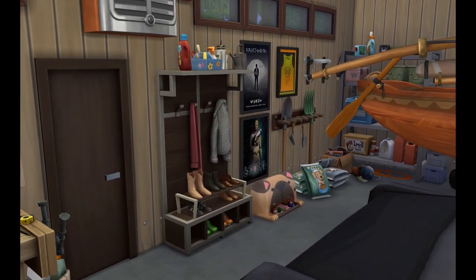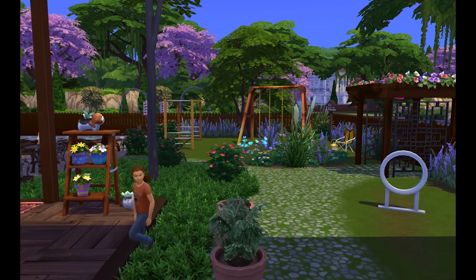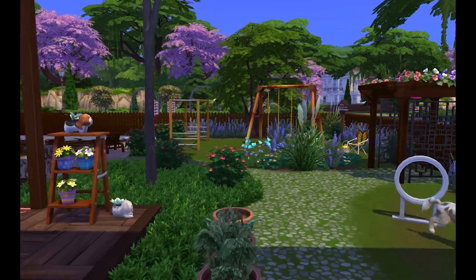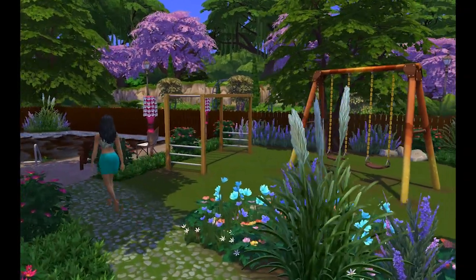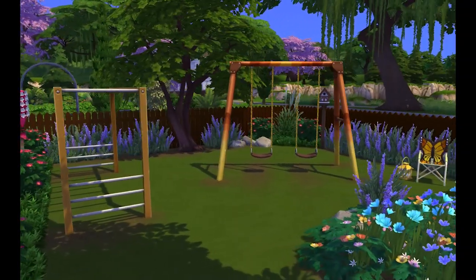And just the garage, I did it up to have some junk and stuff like that, to look very American garagey. So that was kind of fun, and weirdly the garage turned out to be my favorite part of the whole place, even though it's got a very nice backyard. It's got a lot of nice features.